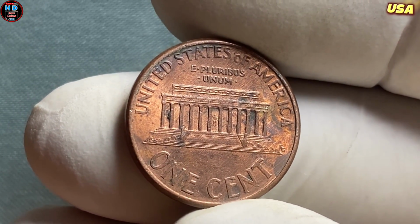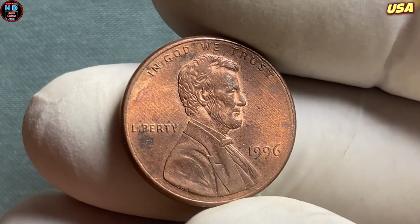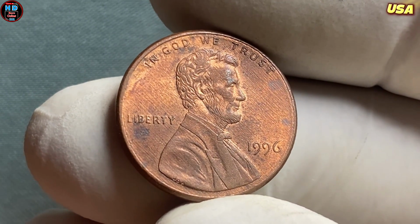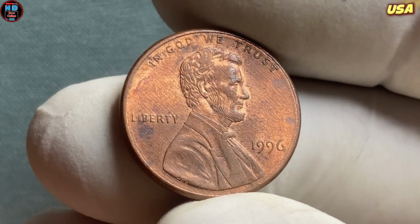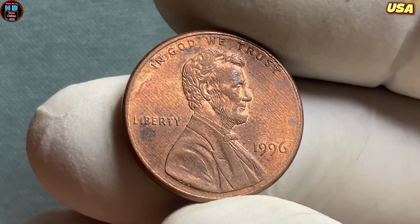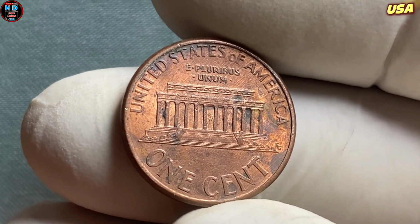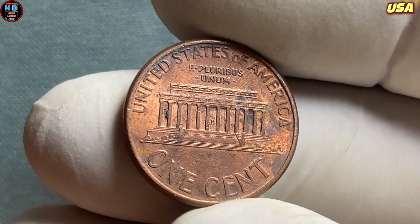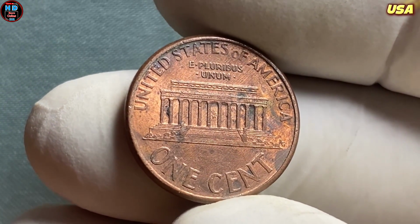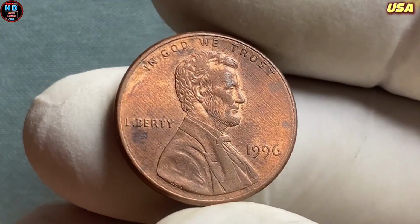The reverse design still featured the Grand Lincoln Memorial, with the tiny seated statue of Lincoln visible between the columns. Even after decades of production, this reverse design, introduced in 1959, continued to hold a special place in American hearts, symbolizing unity and remembrance. What fascinates collectors even more about the 1996 penny is that it sits right before a major transition. In just a few years, the reverse design would change to the Lincoln Bicentennial and Shield series.